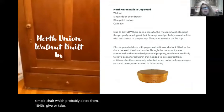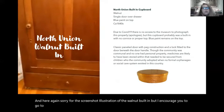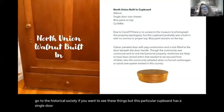And here again, sorry for the screenshot illustration of the walnut built in, but I encourage you to go to the Historical Society if you want to see these things. But this particular cupboard has a single door at the top and a single drawer at the bottom, and it's also fitted with a lock.